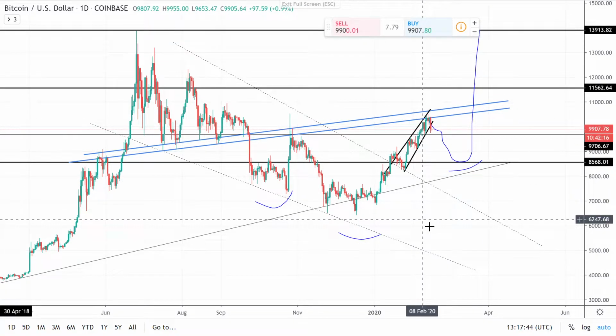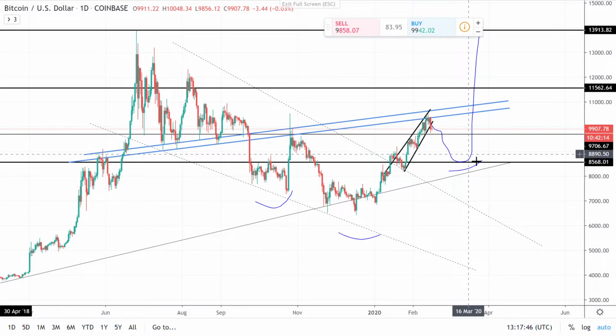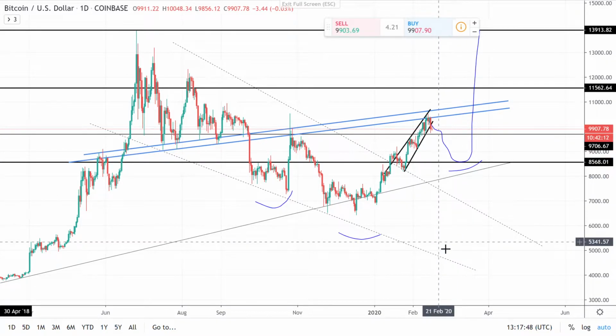So I think we're going to have to correct a little bit. As I said, quarter two is always big, especially towards the latter half of quarter two. We always see a big runoff.